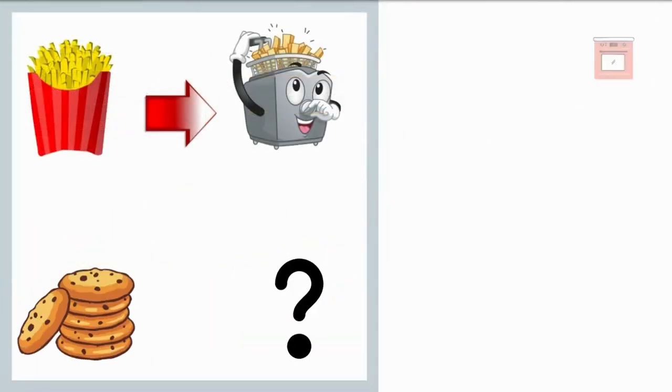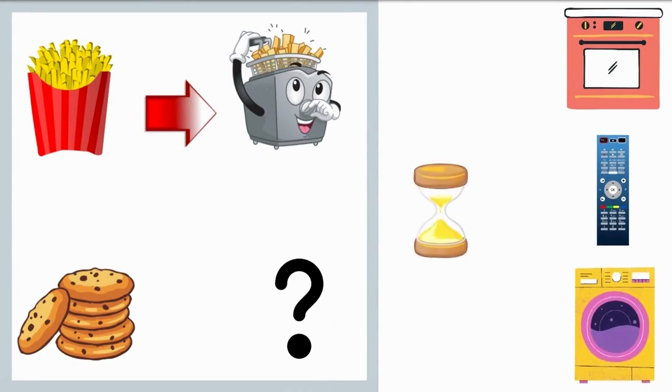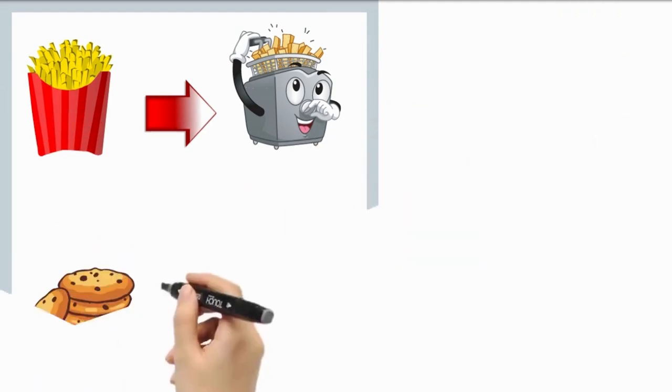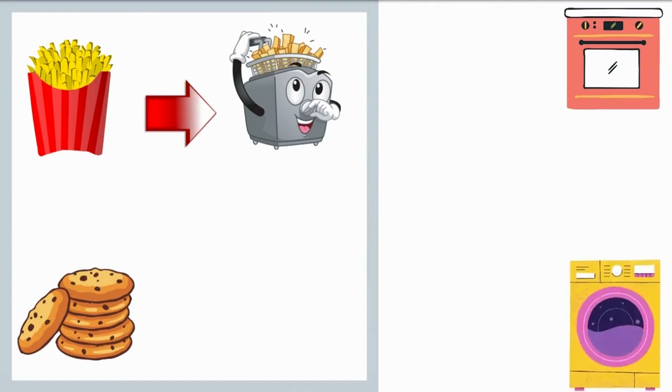Let's go. The fryer is for cooking chips in the same way that the oven is for cooking cookies.